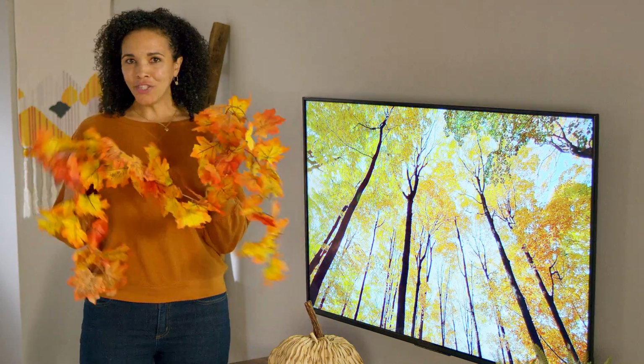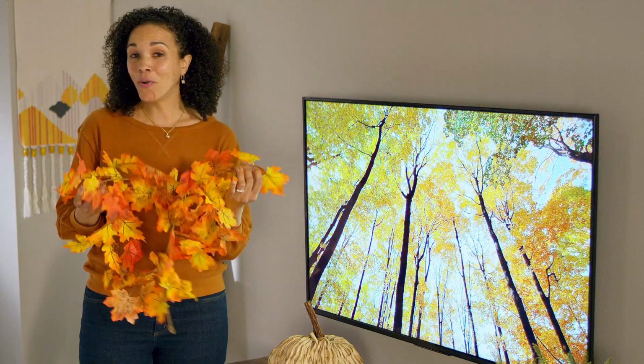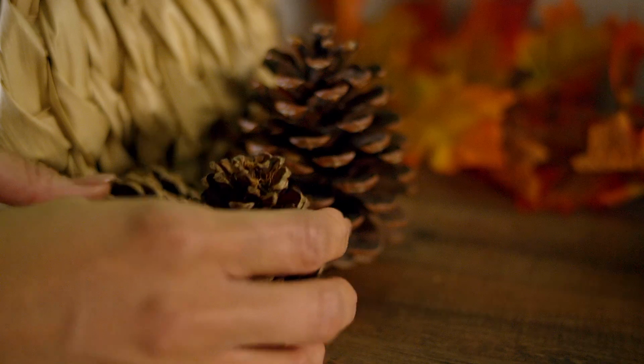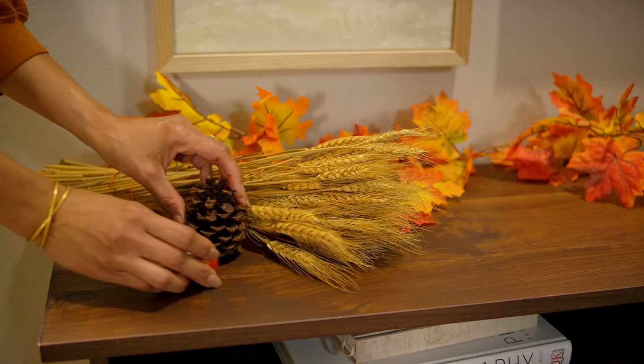These leaves can be placed strategically around the home and the mantles, and also you can bring in things like acorns, and don't forget pine cones. You can find them everywhere, and bring a little bit of that nature into your living room as well.